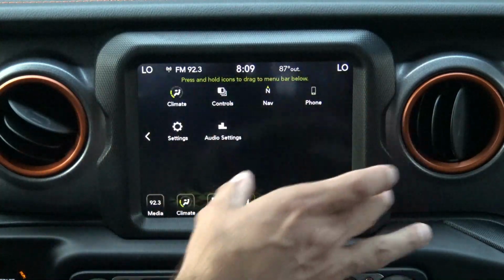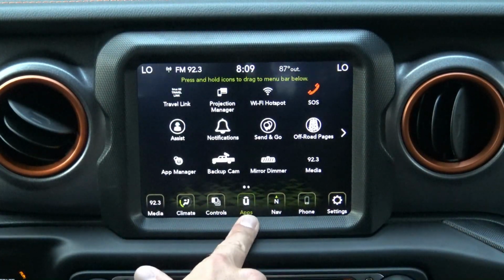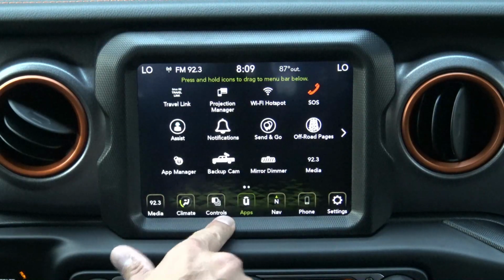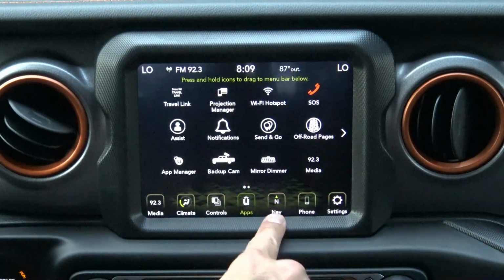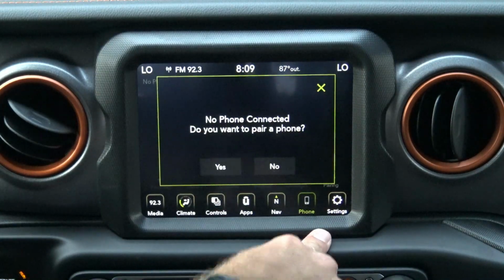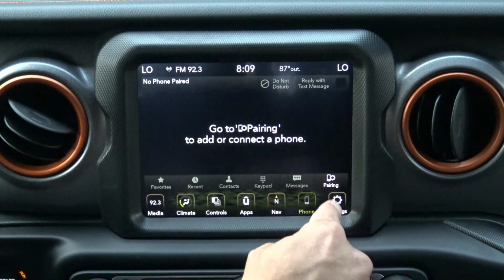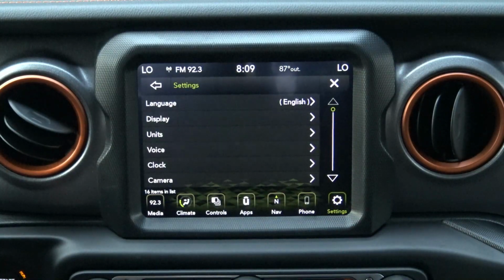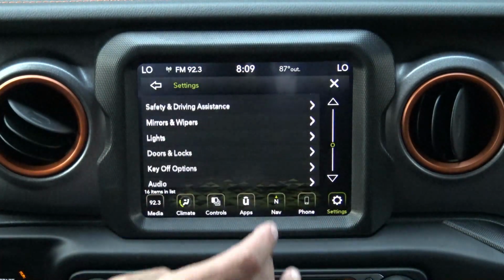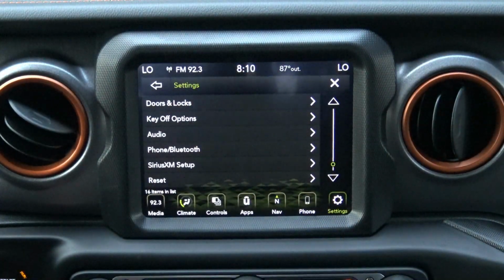And then controls, audio settings. So that's kind of like a quick access menu for controls and various things. And then navigation here, that just shows you your navigation screen. And then phone, we don't want to connect a phone yet, but yes, we can connect our Bluetooth phone right there. And then settings, we took a look at that. So that's going to be the functions for the center multi-display right there. That's a pretty cool system.